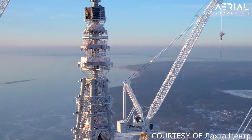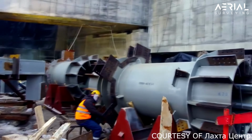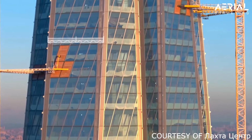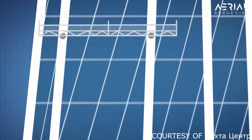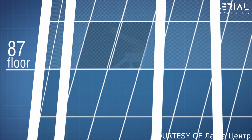The total project took 65 million man-hours, employing 20,000 people from 18 different countries, and was completed with 0 deaths. The skyscraper has a total of 90 floors, with 87 being above ground and 3 being underground. 16,500 curved panels of glass were installed, each with their own shutter system.